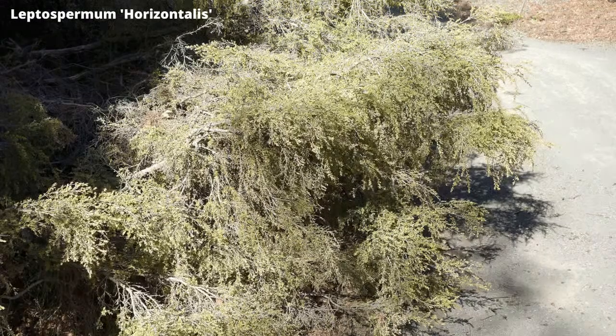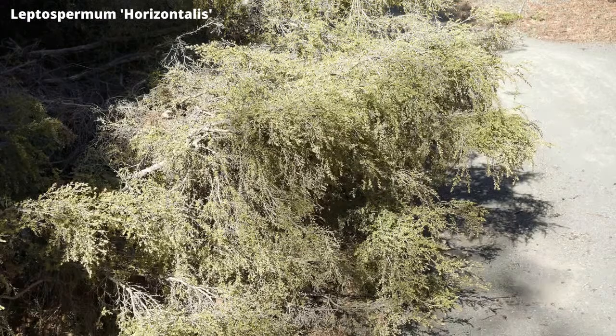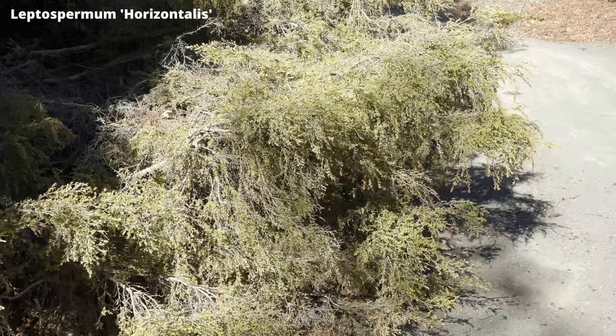You can see in this picture that it's forming a few layers, and that's what they tend to do, which makes them a great habitat plant for small birds that spend most of their time feeding at ground level or only a metre or two up. And again, fantastic for hiding out for lizards and whatnot.